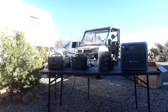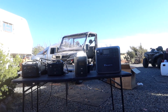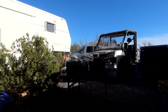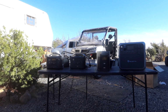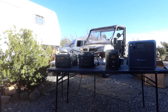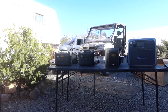Basically, one might be better for a person depending on what they're going to use it for. If you're going camping, the Bluetti weighs 64 pounds. Pretty heavy. The Delta is 31 pounds. The River and Pro are 16.8 pounds. Super light. So if you're going camping, or just going to a park and doing something, well, karaoke, who knows? Those are very portable, very easy.